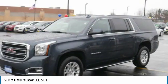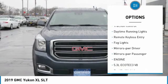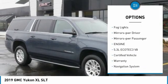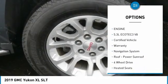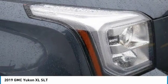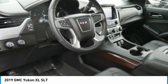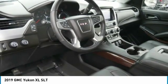Here are some of this vehicle's great options: towing package, aluminum wheels, heated side mirrors, traction control, daytime running lights, remote keyless entry, fog lights, power driver mirrors, power passenger mirrors. This beauty will even make your house keys jealous. Drive it today.